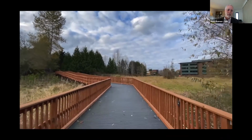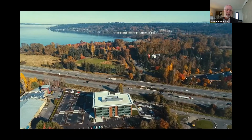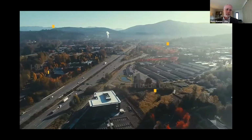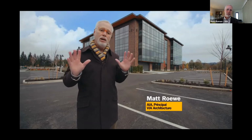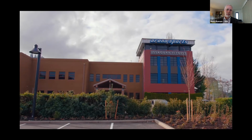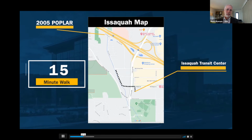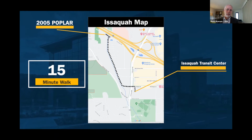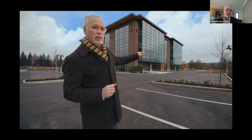It was important for us to bring the outdoors in on this site because the site is bounded by the freeway, a very urban side on one side, and then surrounded by mountains, wetlands, and streams on the other side. This is a terrific location because it's among a lot of other uses. It's next to a brand new fitness center called Arena Sports, and we're only 15 minutes away from the Issaquah Transit Center where many bus lines will take you all over the region. The other interesting thing is this is the terminus location for Sound Transit 3's light rail system that will eventually bring light rail right down I-90, right in front of Poplar office building, to a station just down the roadway here.